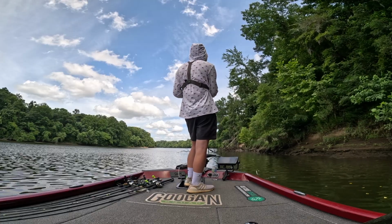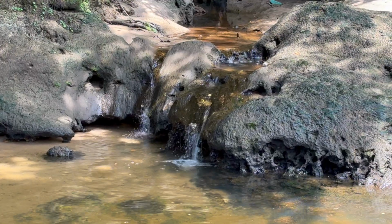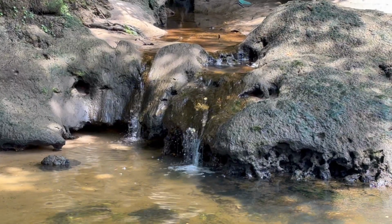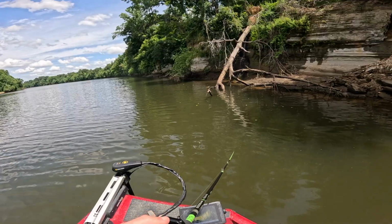We got a little water inflow point coming in up here. It's like a little waterfall. Which could be perfect to oxygenate the water for these fish. So it could be a real nice area, plus the bait fish eating whatever falls out of it. So there should be a fish around here.